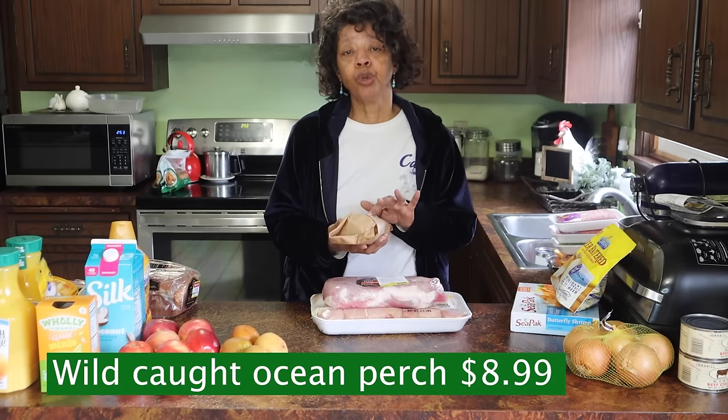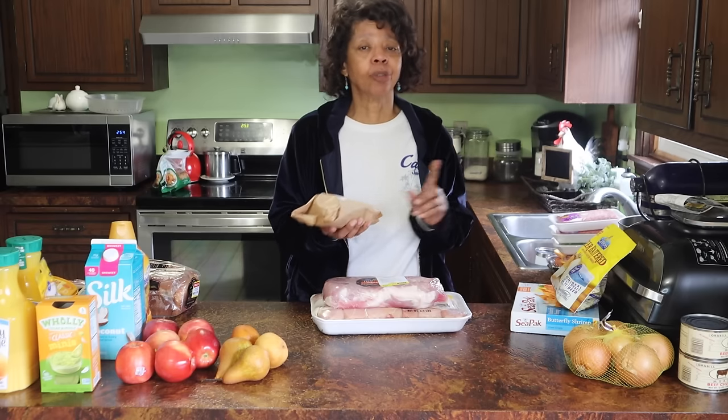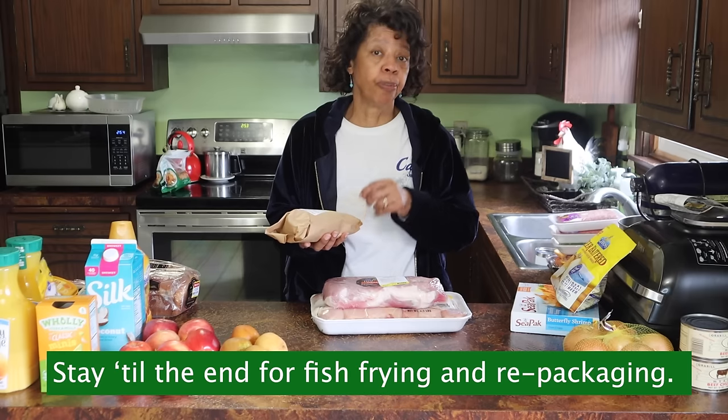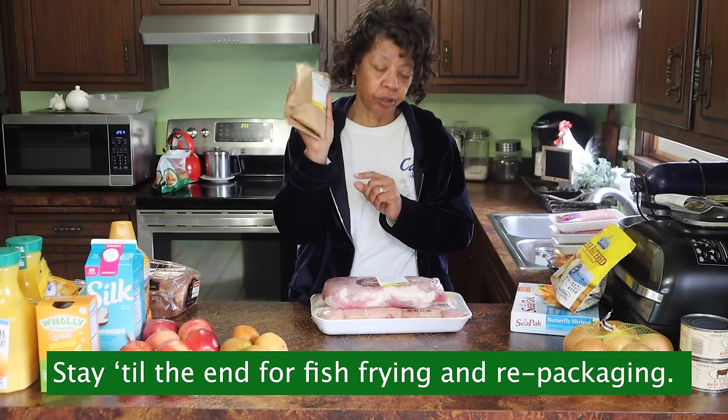So what I will do is I will portion these out into either two or three individual servings. I picked up 10 fillets, and I'll have him look at the fillets to decide how many we need in a package for a serving. So they'll either be three in a pack or they'll be four or five in a pack. So now let you see that process.